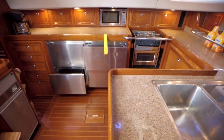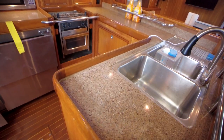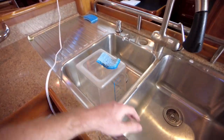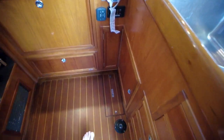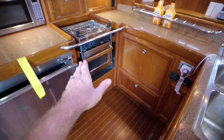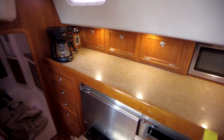Turn back to port. This is just a massive galley. Looks like granite countertops, high fiddles, big double sink, deep, with a drying rack integrated as well. That's cool. Big drawers for pots and pans and whatnot. Gimbaled stove, cold storage, plenty of cold storage, and more dry storage behind that. And then aft of the galley, we've got what you'd call a technical room. Really cool. It's basically like a workshop back here.